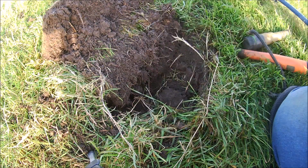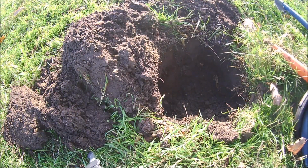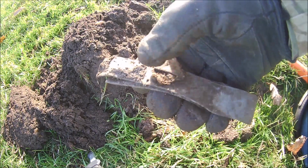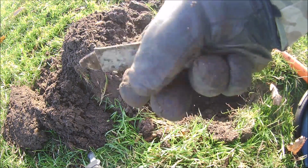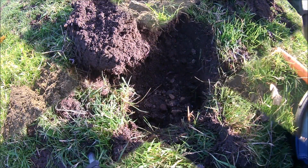At least we're finding some stuff. Had a dig for this one. That's 3637. Turns out to be two big lumps of lead. Oh well, that can go in the scrap pot. Right, on to the next one.